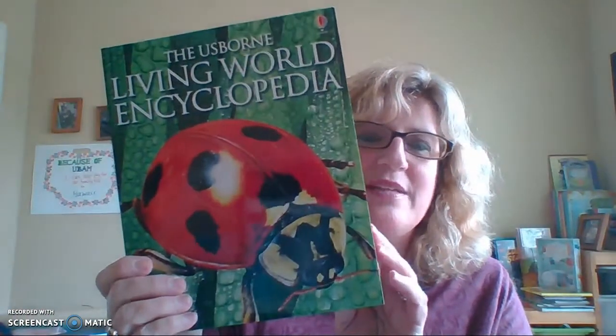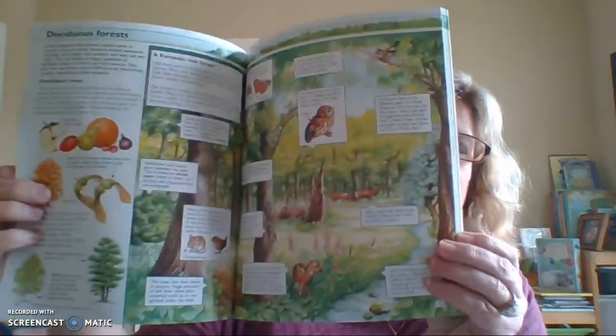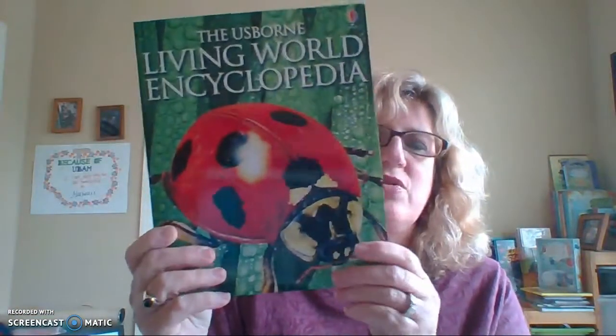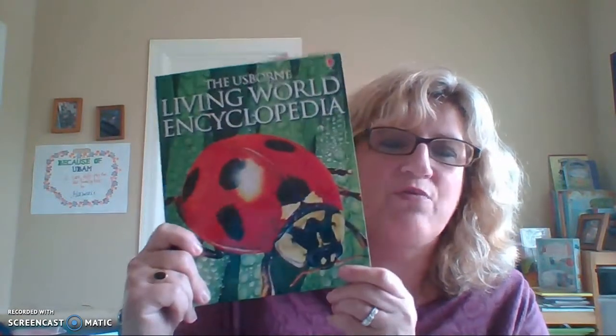Here we have The Living World Encyclopedia. This is a great book to have for ages 8 and up. This talks about all the different environments, where the animals live, how they find food. So this is just a great book, the Usborne Living World Encyclopedia. Just a great reference book to have in the home.